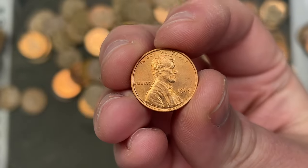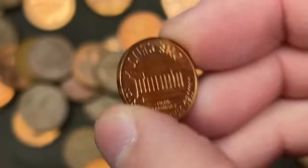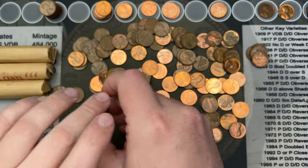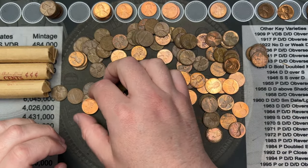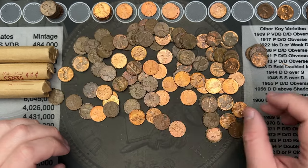It's a pretty nice and shiny 1969. Not perfect. Got some surface spotting on it. But it is in quite nice shape. I'm going to put it up here. I might check that against the album. I think I got a nice one, but I don't see too many nice ones of the 69s.